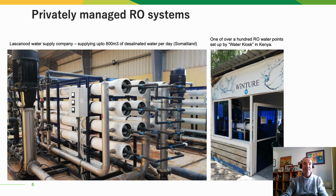If this statement was ever in doubt, it became hard to dispute when we observed that alongside our non-functional desalination systems, there were examples of privately managed RO systems that were working successfully. Two months after this evaluation, I visited Kenya for a similar piece of work and found the same there. So the photo on the right is the same equipment from the same supplier that we used in Somaliland. So this confirmed that the outcome was not inevitable.